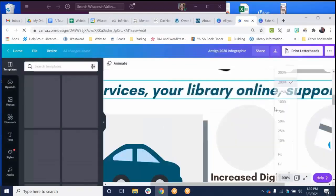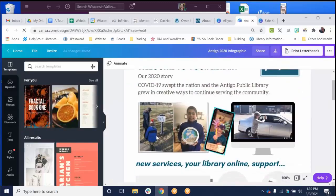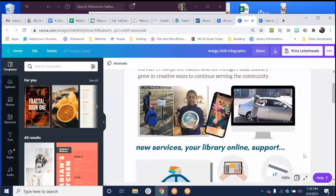And let's zoom in a little bit. Whoa, too much. So Antigo, I plugged in a picture from their story walk. Here's a little boy who did a take-home kit and another take-home kit on a cell phone background. And they also made a video showing how to do their curbside pickup. So I plugged that into a desktop frame. I just changed the colors to match their logo.